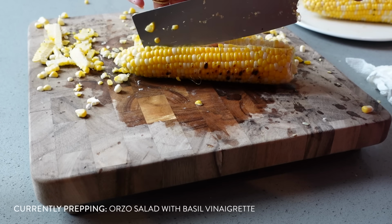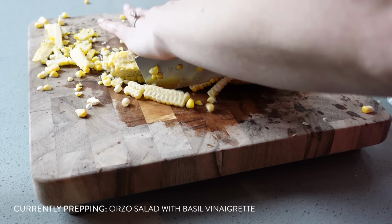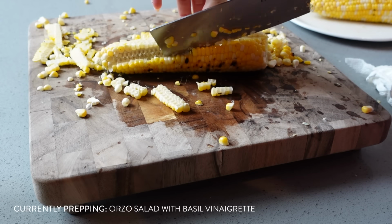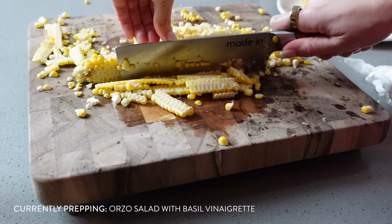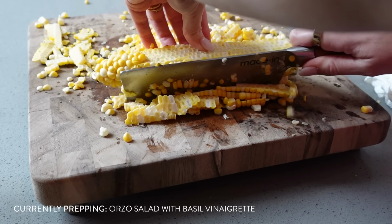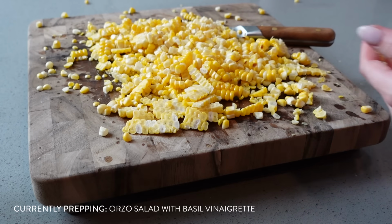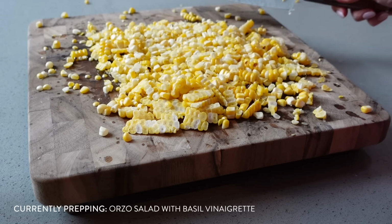Okay, I actually just remembered that my team member Kate taught me this hack, so I'm gonna try to cut it. We're learning and growing here. All right. Oh, I like this, okay. And you can also use canned corn for this. I will measure it to find out the exact conversion, but I'm guessing it would be 2 cans.